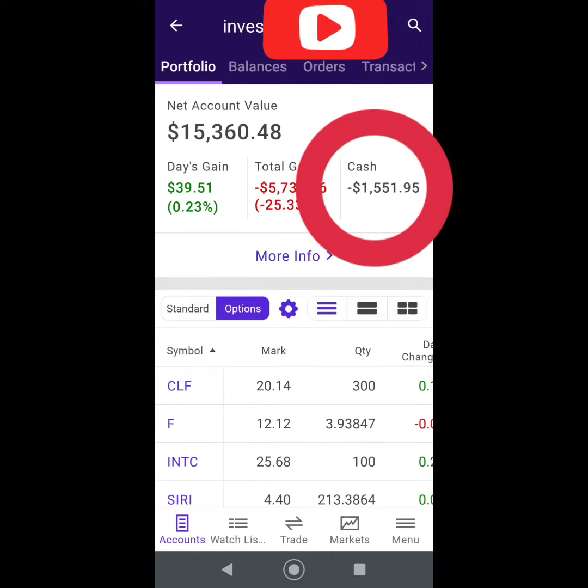Today here at E-Trade, we're focused on this number, negative 1551. Alright, we're trying to make that positive. Oh, and also make the total gain positive, okay? Don't get me wrong. But market's up today. Probably a good day to sell a cash covered put.